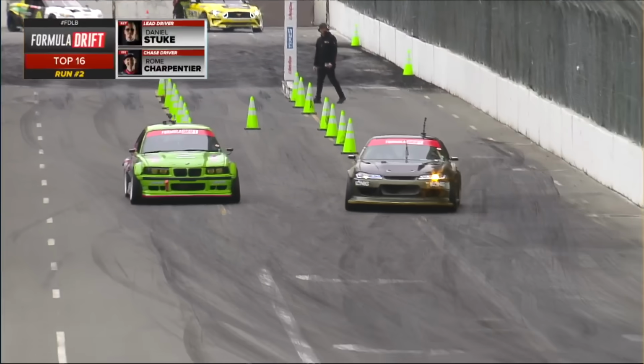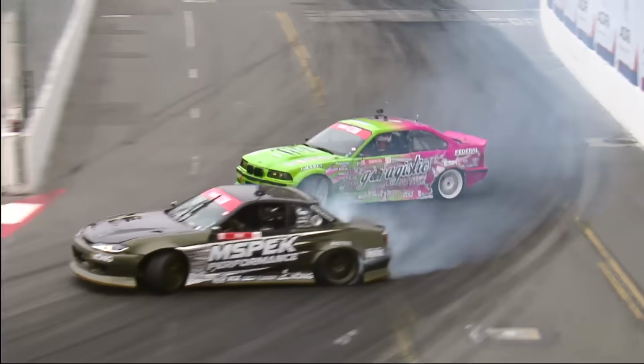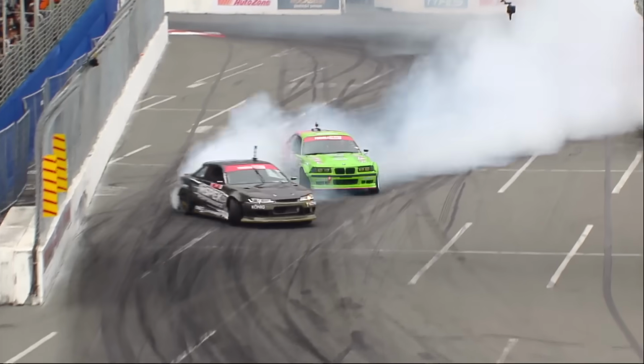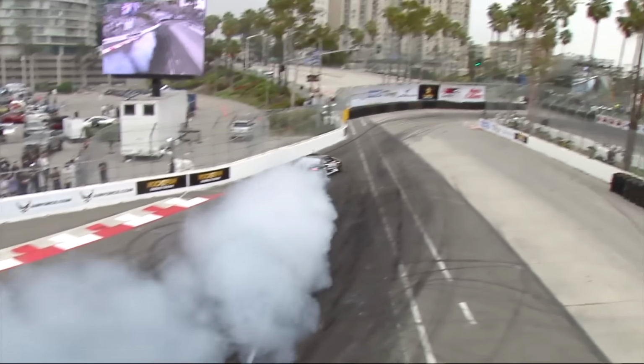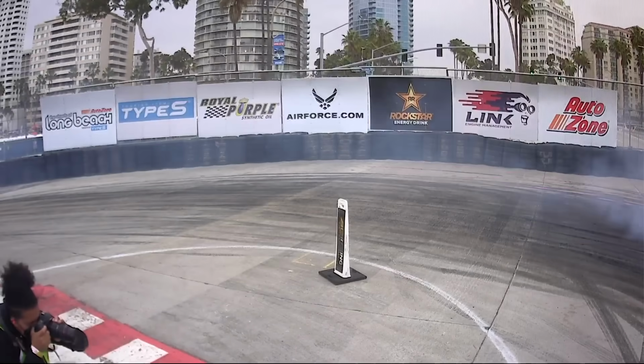Here we go, Daniel Stuckey, Rome Charpentier, as now Stuckey out front, M-Spec Performance, S-Chassis comes into view and gets almost all the way out there. Ooh, look at that, Stuckey taps the wall. Look at Rome, getting aggressive, out for the touch and go. Oh, Rome dives in on the inside. He gives himself a little bit of room there.